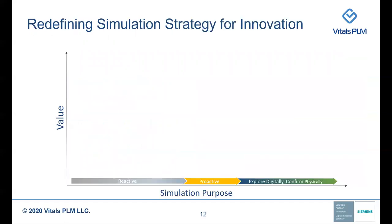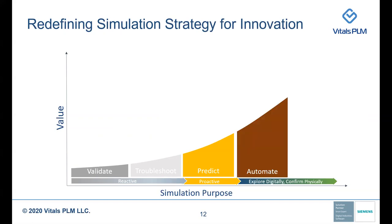Keeping innovation in mind, there is a need for redefining the simulation strategy. When companies started using simulations in their product lifecycle, initially it was in a reactive mode, to validate results and troubleshoot design failures or performance with the help of insights from the simulation. Later, it went to a stage where simulations are used for predicting design performance upfront in the product lifecycle. And today, the companies on the innovation path push the boundaries of the use of simulation to automate the whole simulation process, to quickly explore hundreds and thousands of designs in order to find better designs.